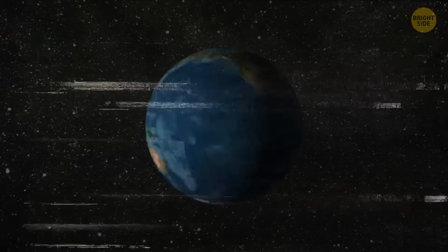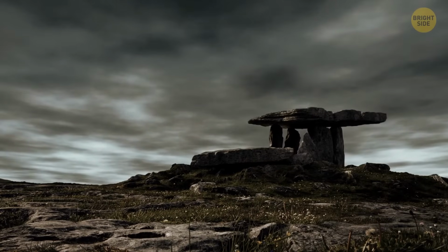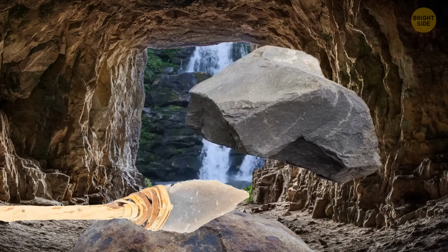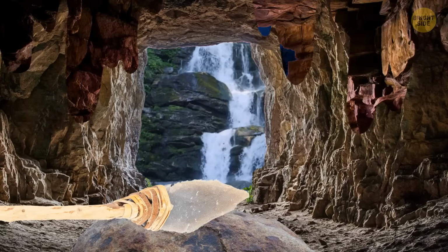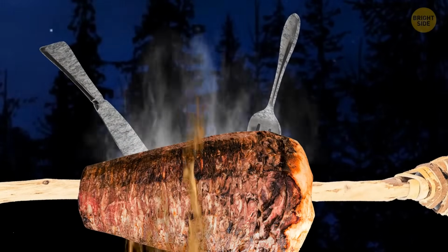Now, what were we humans doing back then? We were living in the prime years of the so-called Stone Age. We were beginning to make artifacts from stone and use them to hunt and eat. Can you imagine what a knife and fork might have looked like back in those days?